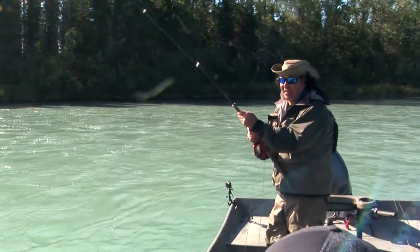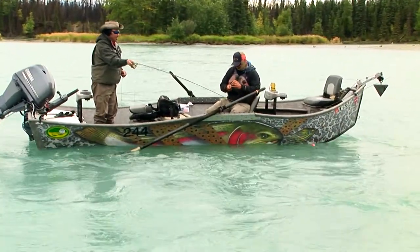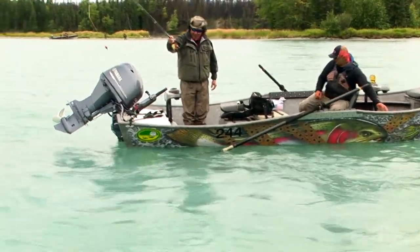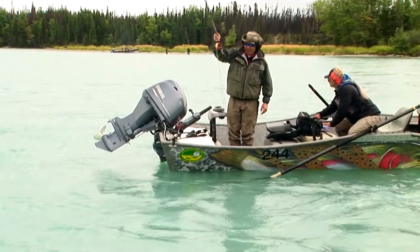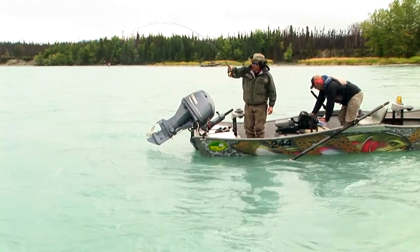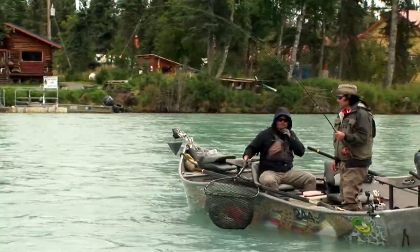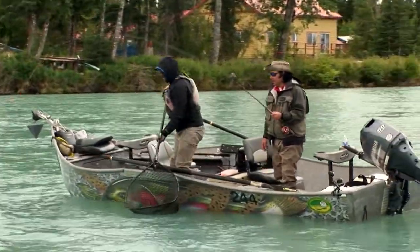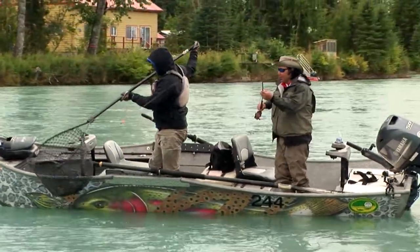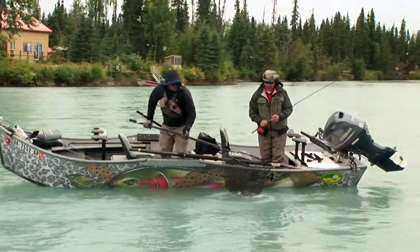Decent fish. Nice bow. There we go. Nice. Get him under control. Beautiful little rainbow. I say little, Alaska size. Oh, we got him. All right, got a nice Kenai River bow here. Still not our giant, but a nice, nice fish.